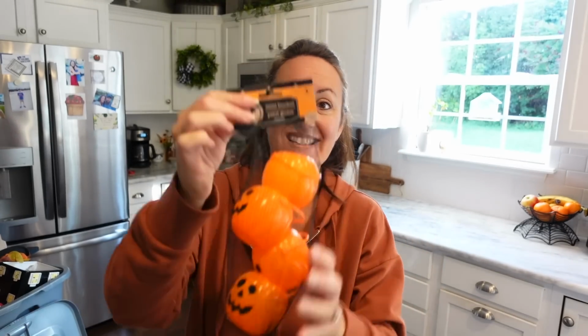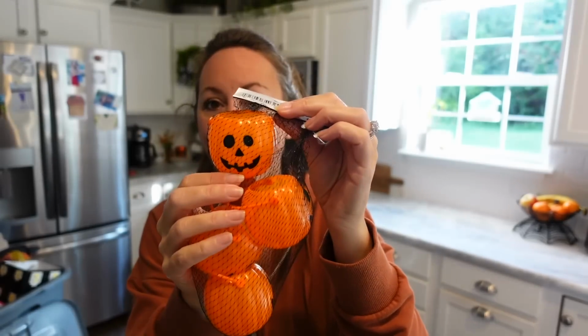Oh, they brought back the little mini pumpkins. Look, it's a little trick-or-treat pills. I love it. These are so cute. You get four of them.